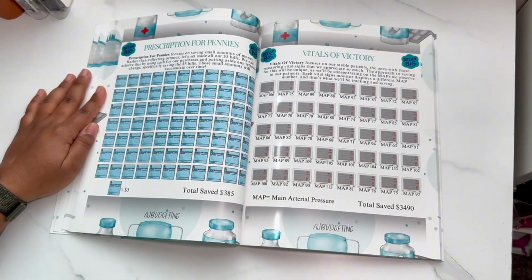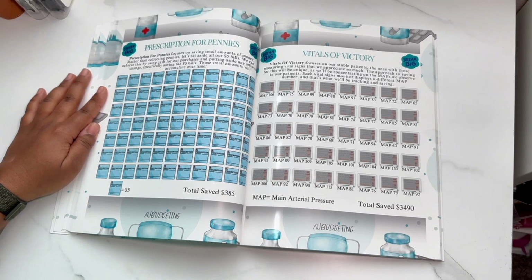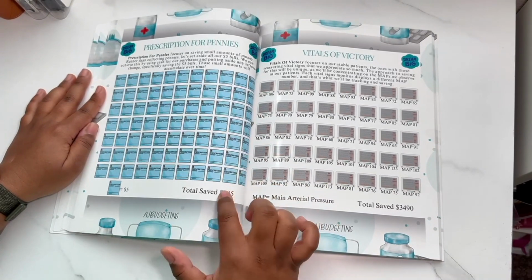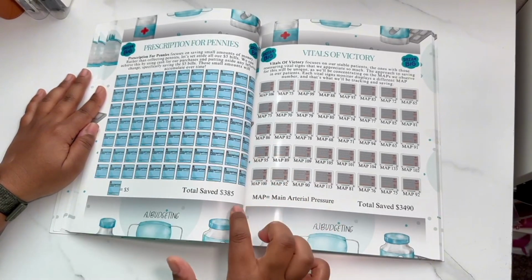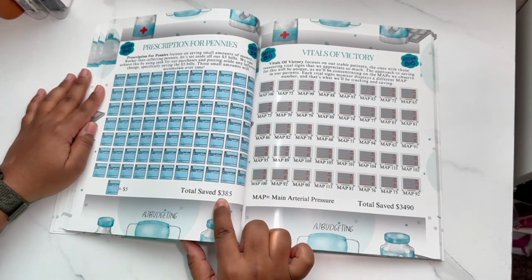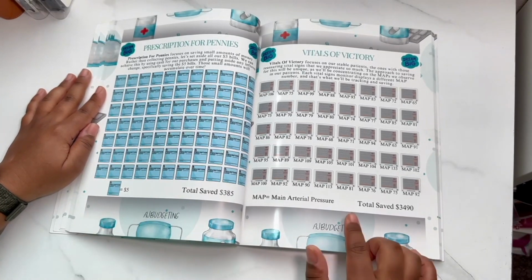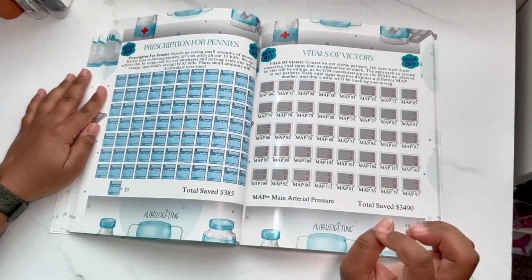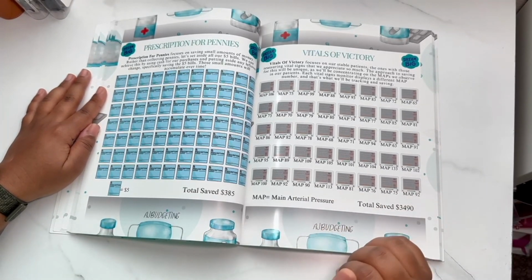Prescription for Pennies focuses on saving small amounts of money rather than collecting pennies. It's about setting aside all of our $5 bills. This is my version of a $5 challenge. And at the end of this, you'll save $385. Vitals of Victory focuses on our stable patients, the ones with the reassuring vitals that we appreciate so much.